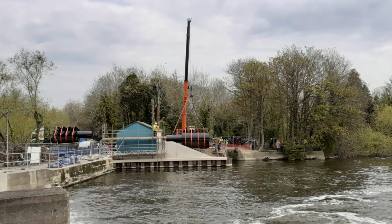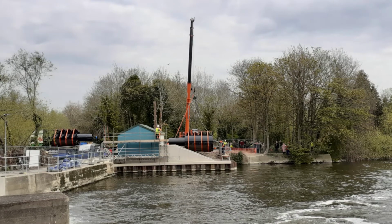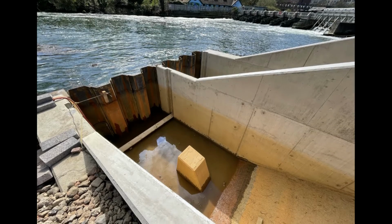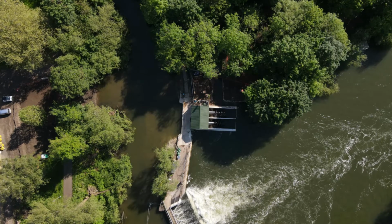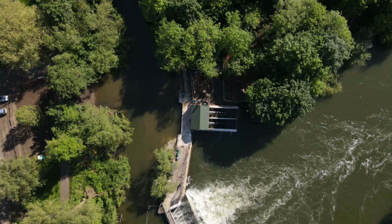Yeah, that's exactly what they are, Phil. It's two reverse-Archimedes screws. They are the things that were being lowered into the concrete base where they're going to sit, and then basically when it's all finished, the water's going to flow through them from upstream to downstream, turning them at about 45 RPM, and then generating electricity.